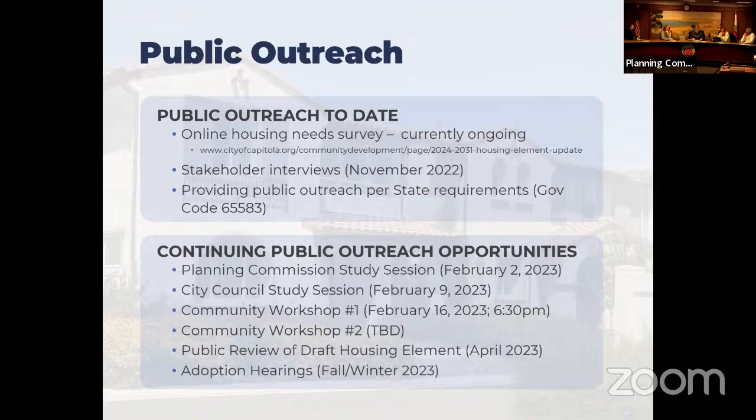The character of Capitola has always been this sort of small beach community. And the state sort of saying, you don't get to have that anymore. We have decided that you need to be a different kind of town. And so it's going to be hard, but we're going to have to do it if we want to continue to function as a city, because we live under state laws.